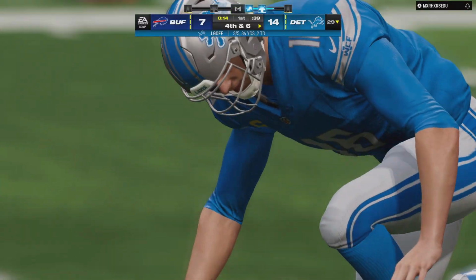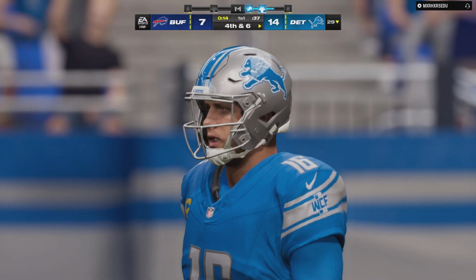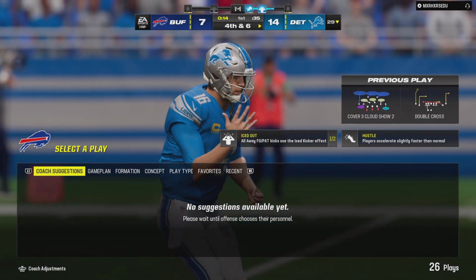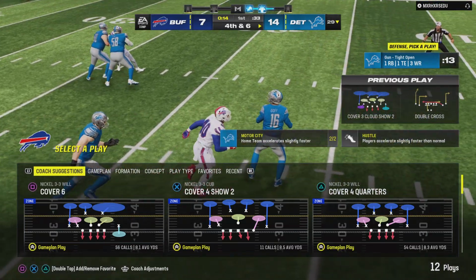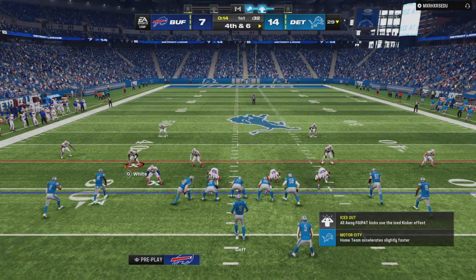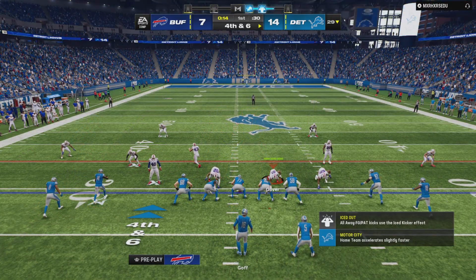A throw there, but that's going to wind up incomplete. That could be the stop this defense needed to get them back on track. They've been pretty well dissected by the offense here in the first half. After that possession, now they know that they can compete with this offense.